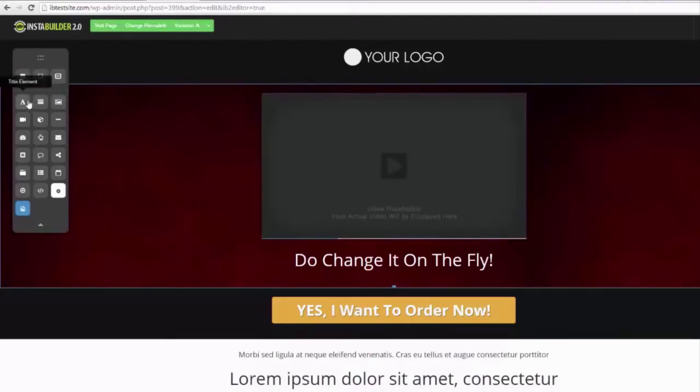Okay, now these are all the elements over here. Okay, I'm going to go ahead and scroll through them real quick just to kind of show you. Okay, text elements, image elements, video, box, horizontal lines, countdown timers, button elements, opt-in forms, 3-step opt-in, comments, social share, tab content, navigation, today's date, surveys, and then there's boxes for HTML and CSS.